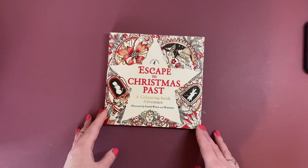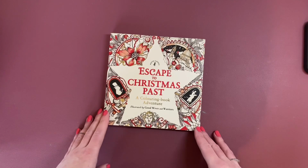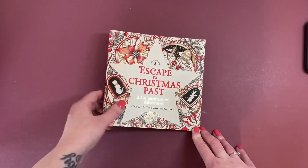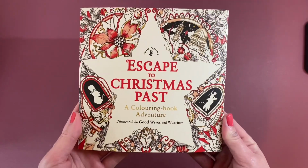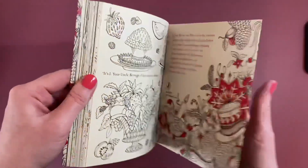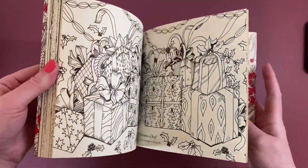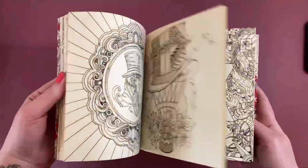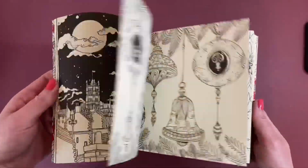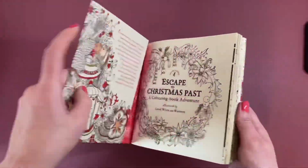The next one is this one, Escape to Christmas Past, a colouring book adventure illustrated by Good Wives and Warriors. So this will be a good one for this month and next month to get into some Christmas themed colouring. Really cute Christmas images in this one. I think I did do one page for Christmas in July in here, but I can never find it.